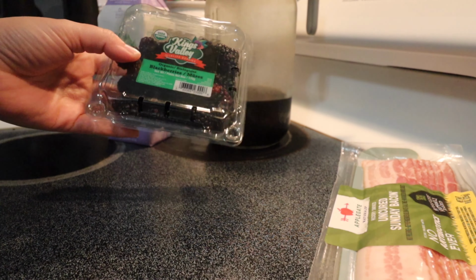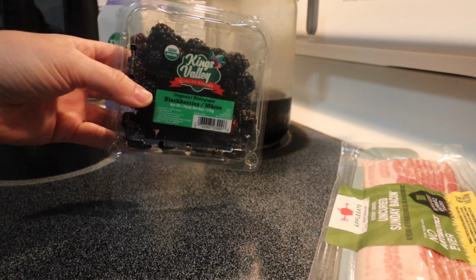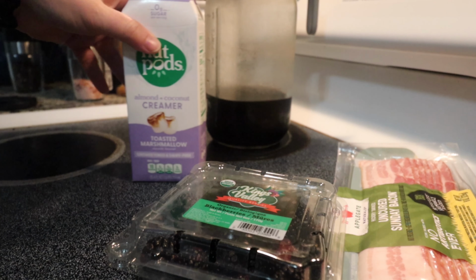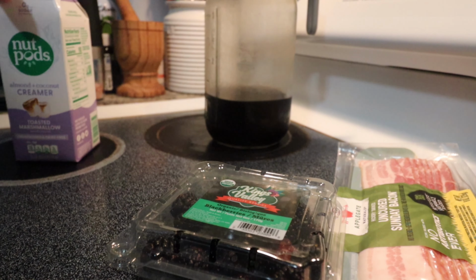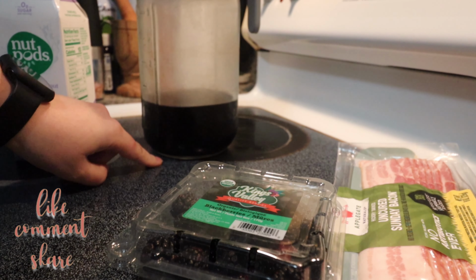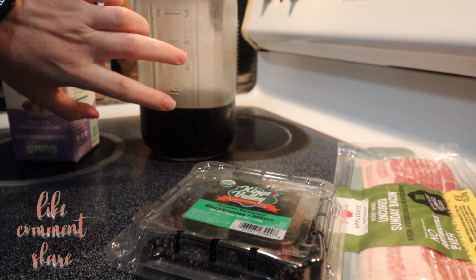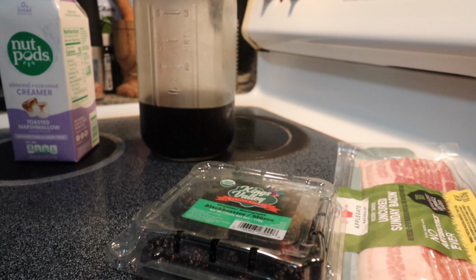I'm going to have this whole container probably of blackberries. I wanted raspberries, but for whatever reason, my Instacart shopper couldn't find them, so blackberries it is. And then you already know I got my toasted marshmallow nut pods here. I've got my cold brew with exactly 1 day's worth of coffee left in it. I only drink decaf. I always have my cold brew pitcher going in my fridge. And this is actually a brand new one that I got in the last month.